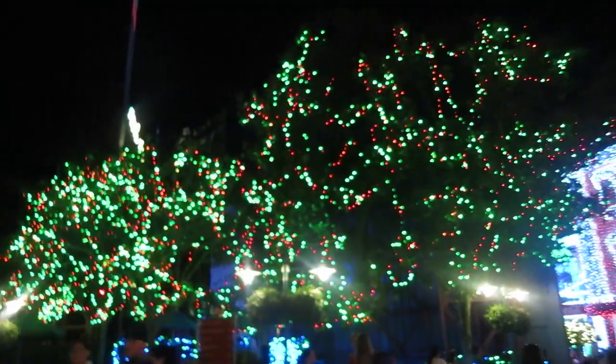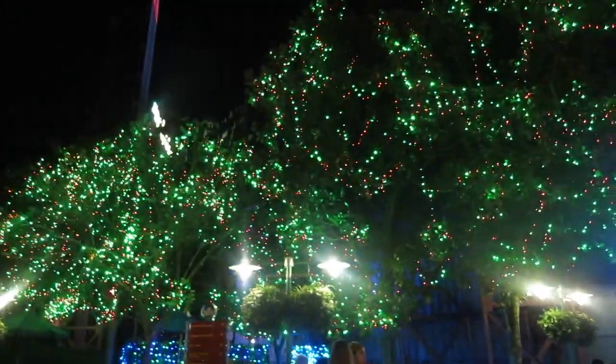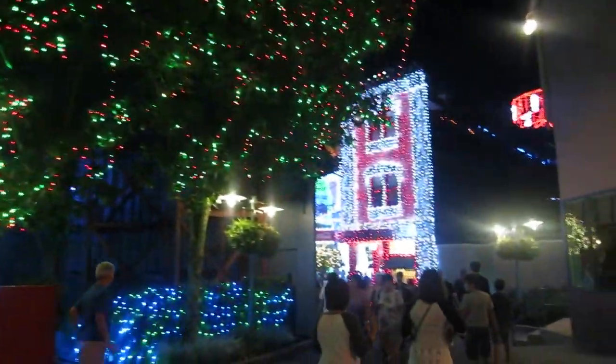Oh my gosh, the Osborne lights are up! They're on! It is the first night of Osborne lights! I've never seen them before. I saw these trees. They're pretty trees, but they're not like what I'm about to see. Merry Christmas, everyone. It was just Halloween.